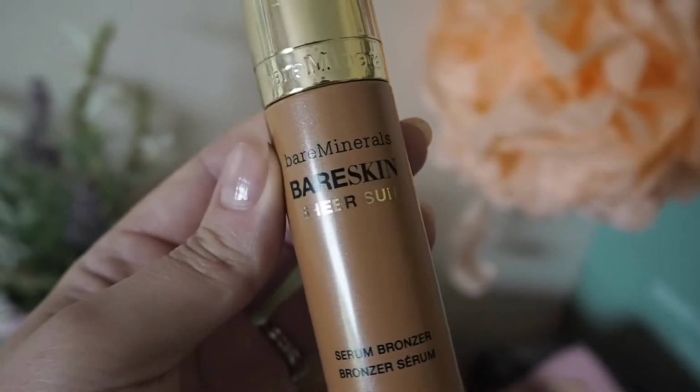I'm going to start off with my favourites, and first up is the Bareminerals Sheer Sun Serum Bronzer. This is a really good product for this time of year when you're getting a bit more tanned and your foundation might be a little bit too pale for you, or you just want to warm up. Some people don't like going into the sun but you want to look tanned, this is a really, can you hear that?